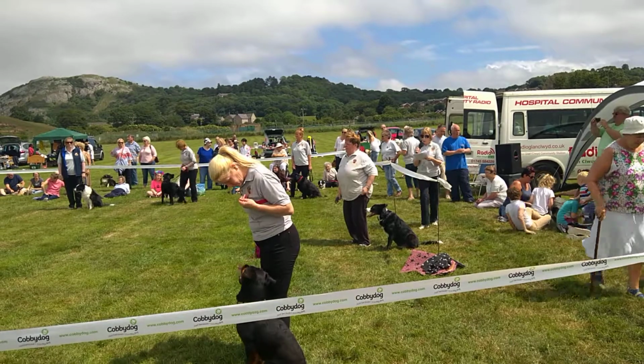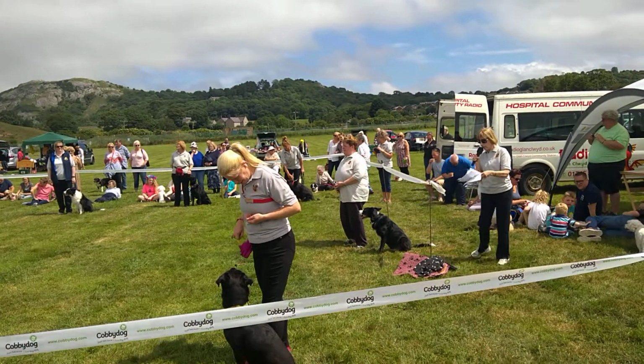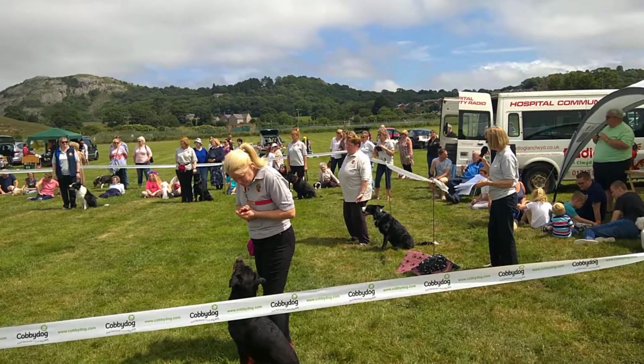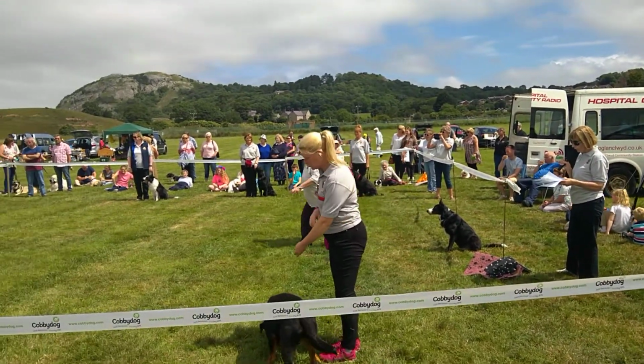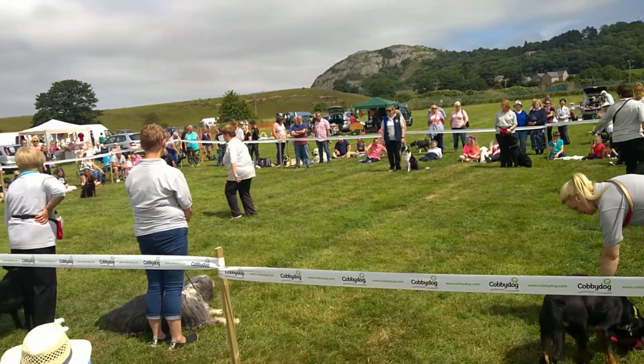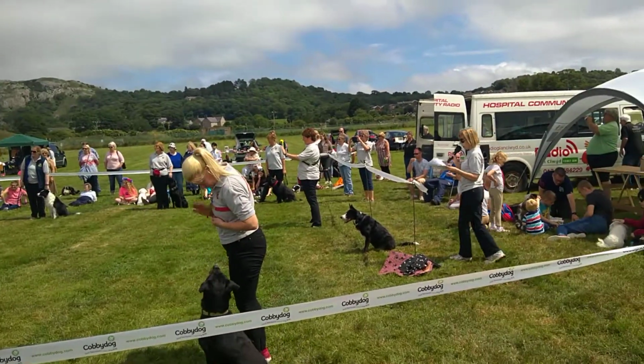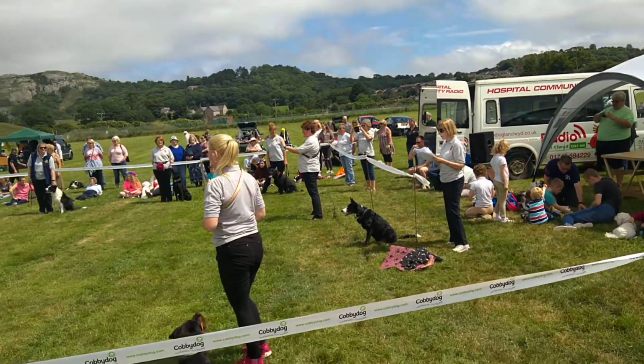Right, this is our recall, called novice recall. The dog will again be left to sit. The handler will leave their dog, walk away from the dog, then call the dog to ask him to sit in front of the handler before going on to the left side. We aim for the dog to sit straight in front of the handler and wait to be told to move around.